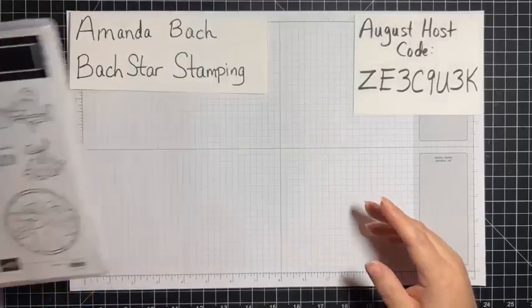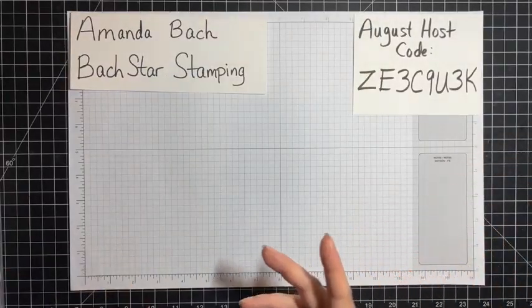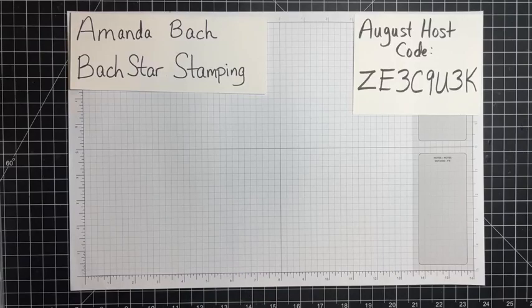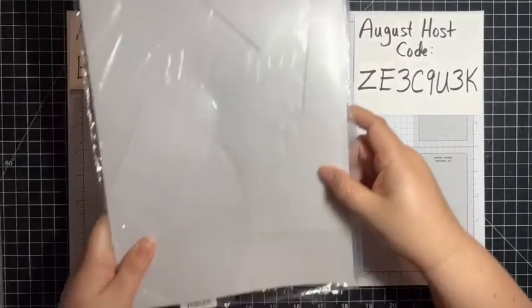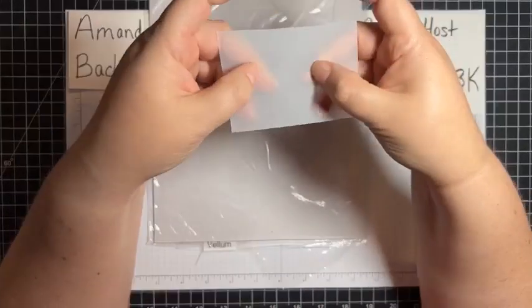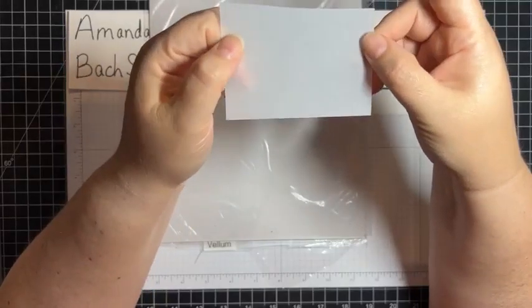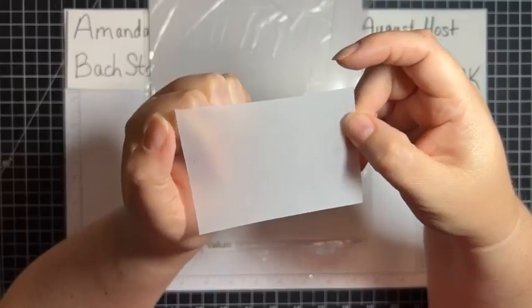All right, and then you're going to need a piece of vellum. So vellum is, let's see, do I even have any? Hold on. I do. I have my vellum right here. Vellum is fun to work with. You can see through it. It's great to stamp on, but you got to give it time to dry, okay?